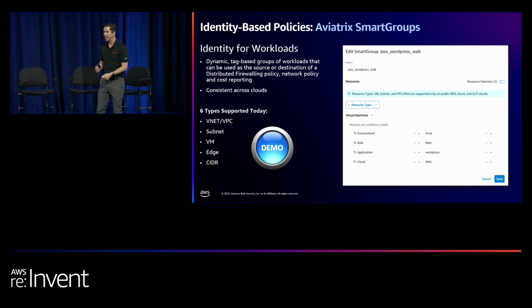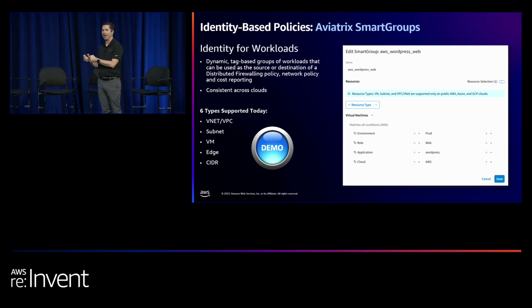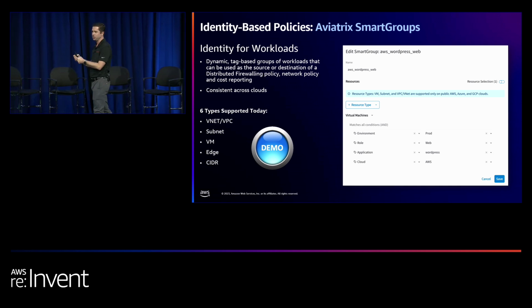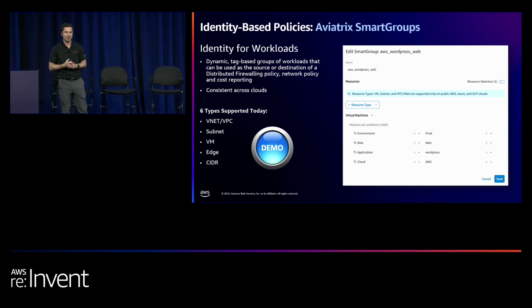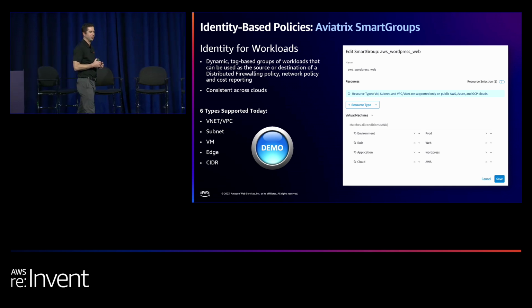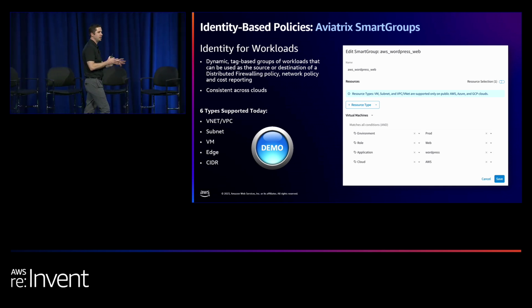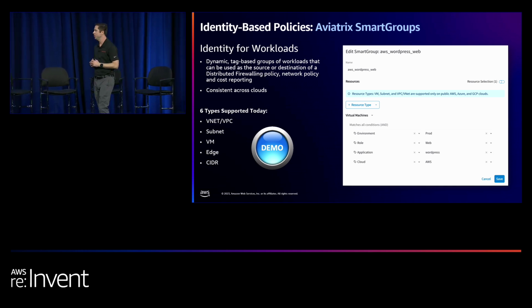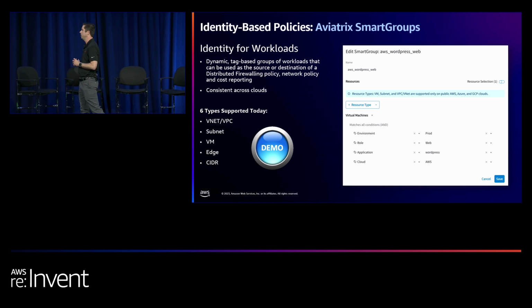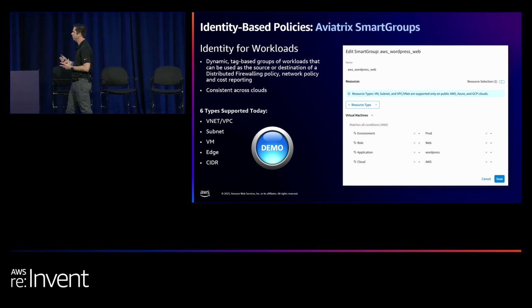So I can say things like, I want to apply this network security policy to any system that's in this account, or any system that's in this region, or any system that has this lifecycle, or a combination of all of those different kinds of things, right? So that you can be very prescriptive about the identity of the workload, and then that policy will follow that identity. You don't have to know what the IP address is in order to effectively enforce policy. So smart groups are really powerful.